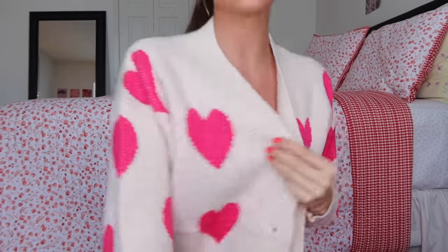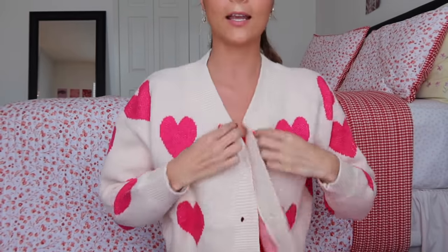I love it. It's super comfortable, and it's so pretty, and I feel like you could wear it with so many different pieces, which is always a plus. So speaking of Valentine's Day, I am so excited about this sweater. My sister's obsessed with it. She's going to be borrowing it for work. It is so cute. It's just this beautiful sweater, and it buttons if you want to button it.